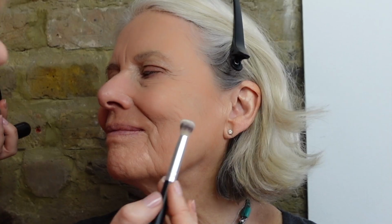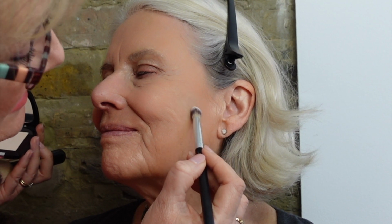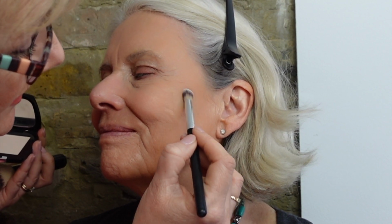What I'm going to do now is to seal what we have done using the sheer fine translucent powder, which is translucent, so it has no colour, and it's really, really good. Because it's so fine, it doesn't sit in any lines like some powders do. So if you've particularly covered something, I quite like to use the eyeshadow brush number 7 just to set in a slightly more precise manner rather than just sweeping the powder willy-nilly over the whole face.